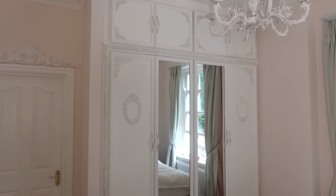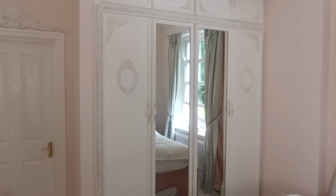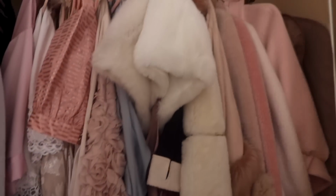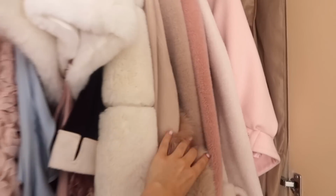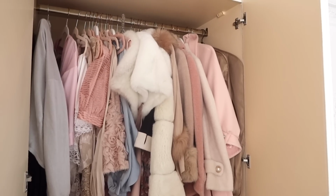Currently my whole autumn winter clothing situation is taking place in these beautiful wardrobes in my bedroom. I have this one which has my fancy coats in, and I feel like half of this wardrobe is going to be empty after today, because I'm definitely going to want to put these coats on display because they're so beautiful and they're taking up so much room. So I feel very confident that there's going to be plenty of room for my spring summer wardrobe in here.